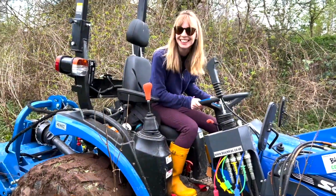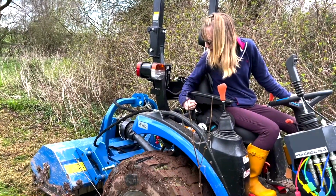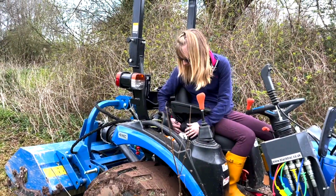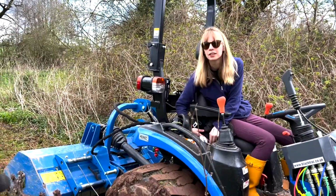Is that off the back, off the ground? No. Shift it to the right. Shift it on the hydraulics to the right. Yeah. Now you got a bit more weight on that side now.